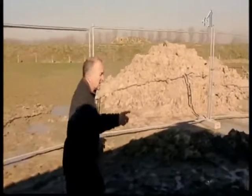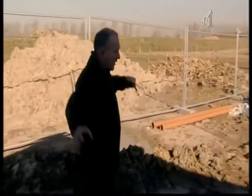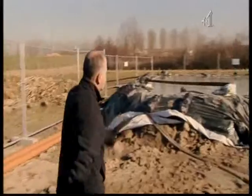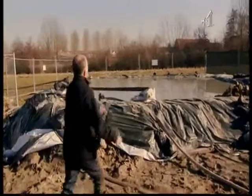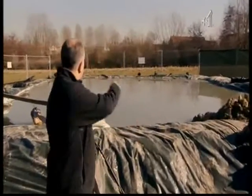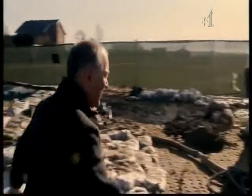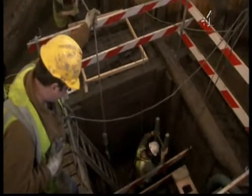So, why did the dugout get flooded? Well, if you put a shaft through the clay, then all the water pours straight in, which is why we've got this little homemade pond here where all the water that's being pumped out of the dugout comes in. This isn't excavation at all, really. This is more an exercise in water management.